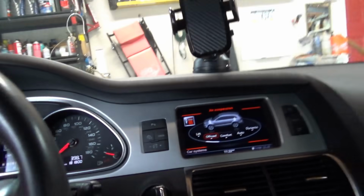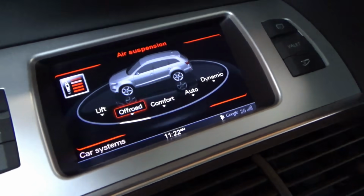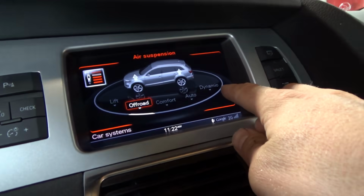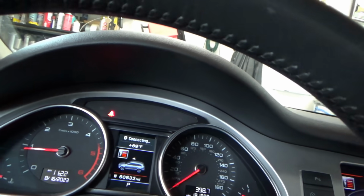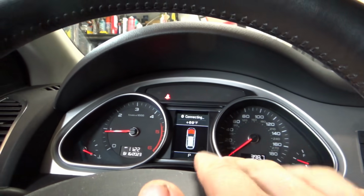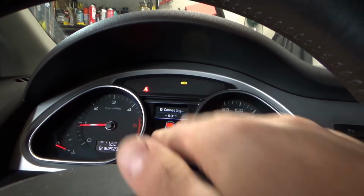So what is it doing? What are the symptoms? What are the trouble codes? Let's get a scanner on this thing and see what's up with the air suspension. With this knob, you can select lift, off-road, comfort, auto, dynamic. This is as low as it goes, sporty mode. You can see the little orange lights flashing. It's not happy.